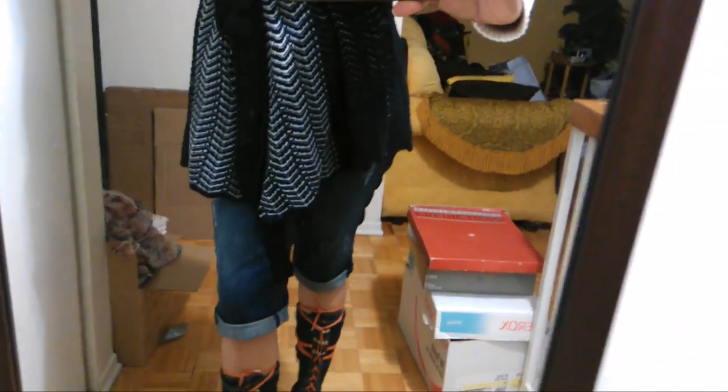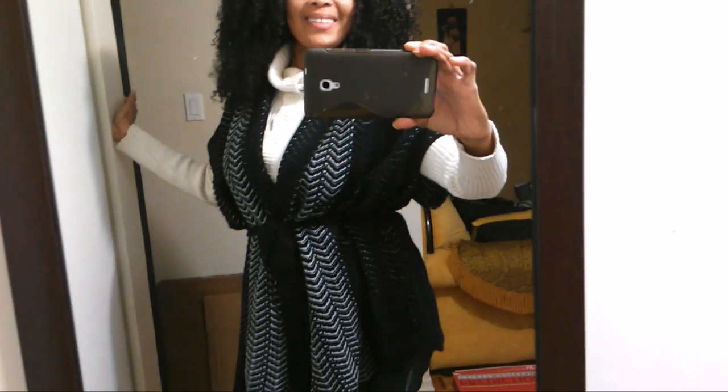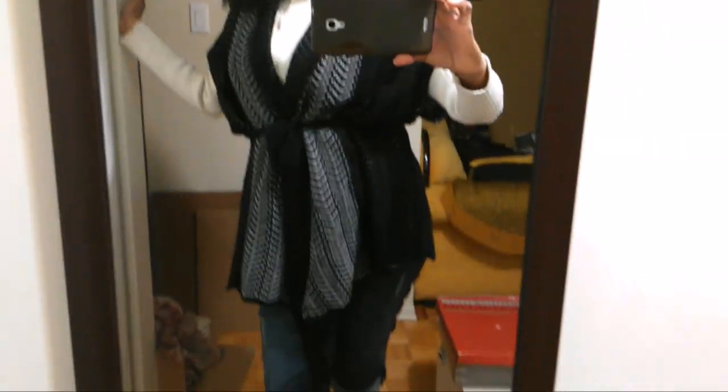And of course, ignore the mess at the back. My apologies. I was packing away stuff to be donated. So yeah, my apologies.